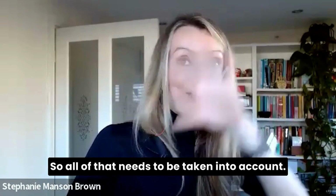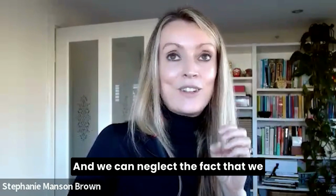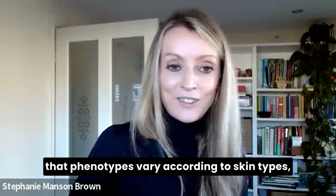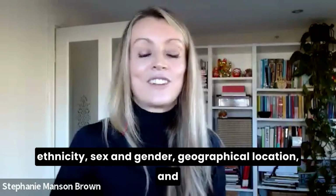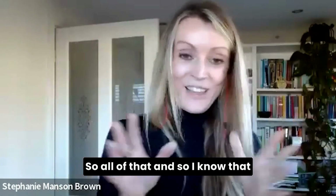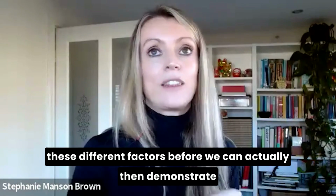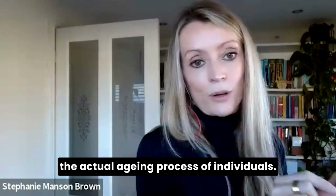And all of that needs to be taken into account, and we can't neglect the fact that the aging process is not unilateral and is not consistent across demographics and populations. So we need to take into account that phenotypes vary according to skin types, ethnicity, sex and gender, geographical location, and that includes exposure to pollution and UV light. I know this is a big undertaking that we're all trying to tackle, but we need to understand all of these different factors before we can demonstrate that we're having a clear benefit in relationship to the actual aging process of individuals.